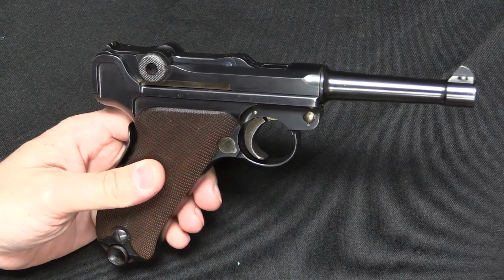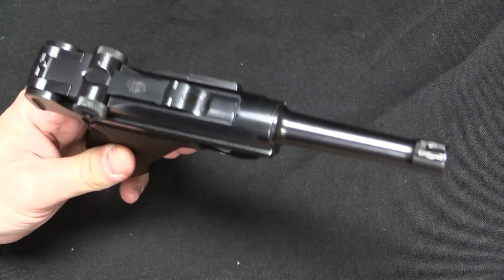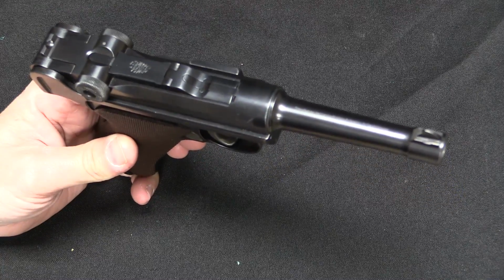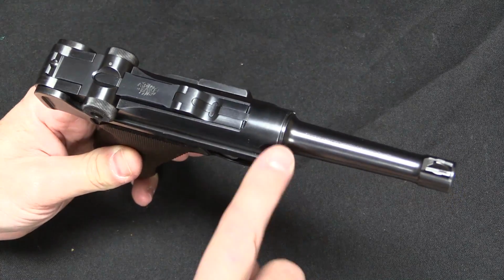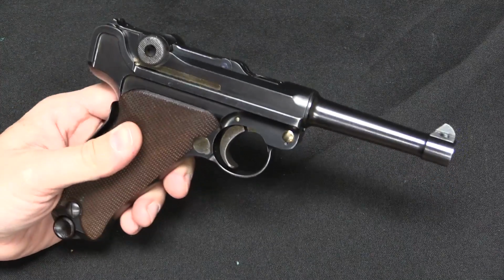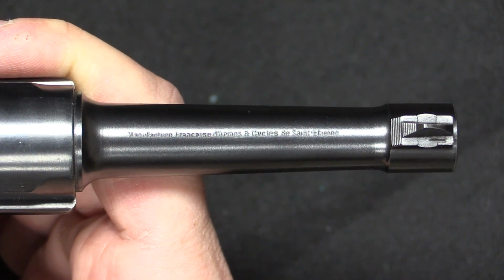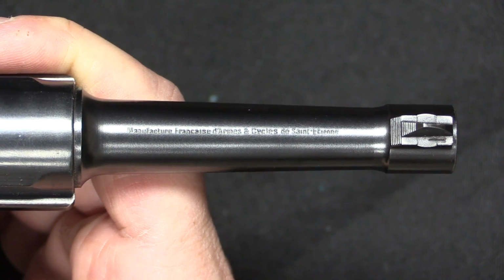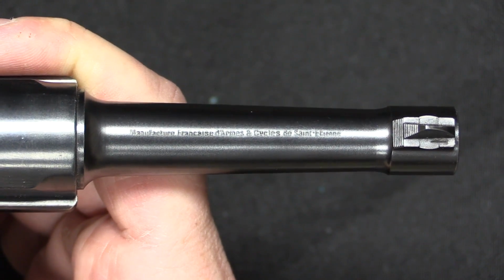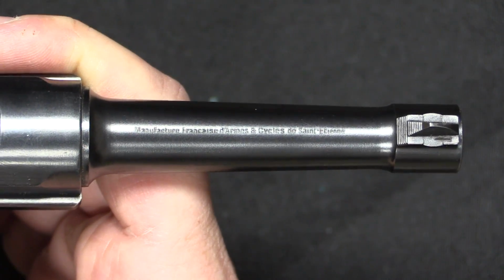There are, for example, in the 1950s and 60s, a lot of relatively inexpensive .22 caliber rifles that were sold through companies like Sears and Montgomery Ward, that would have those companies' names specifically engraved into the guns. So it was kind of a way to recognize a major retailer and give them a little bit of cachet. So this is really tiny writing, but you can actually see it there on the top, Manufacture Française des Armes et Cycles du St Etienne. And this is one of the pistols that was actually sold by what became ManuFrance in France.